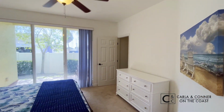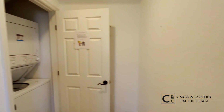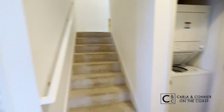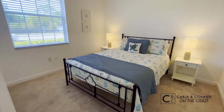It's an absolutely beautiful unit with a split floor plan. You have the guest bedrooms here on the first floor, along with your laundry and a full bathroom. There's also a ton of outdoor space with this property, and it is super bright given it is an end unit.